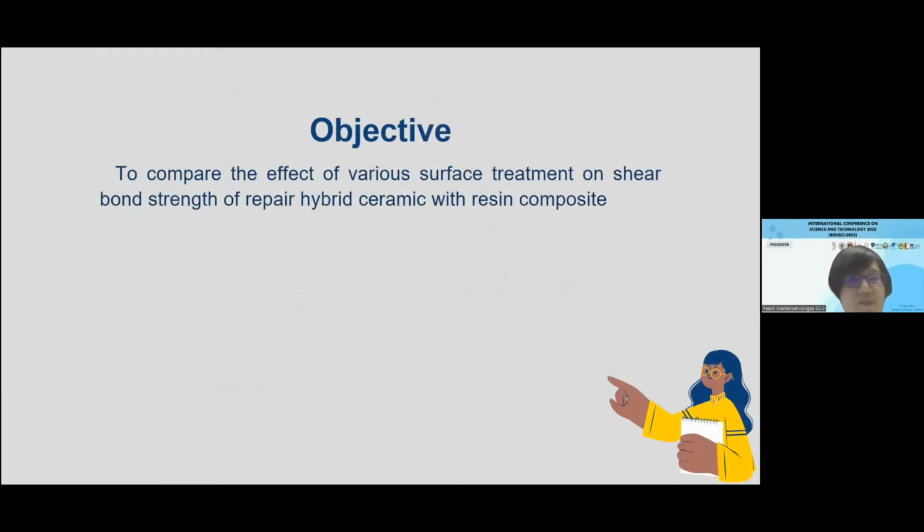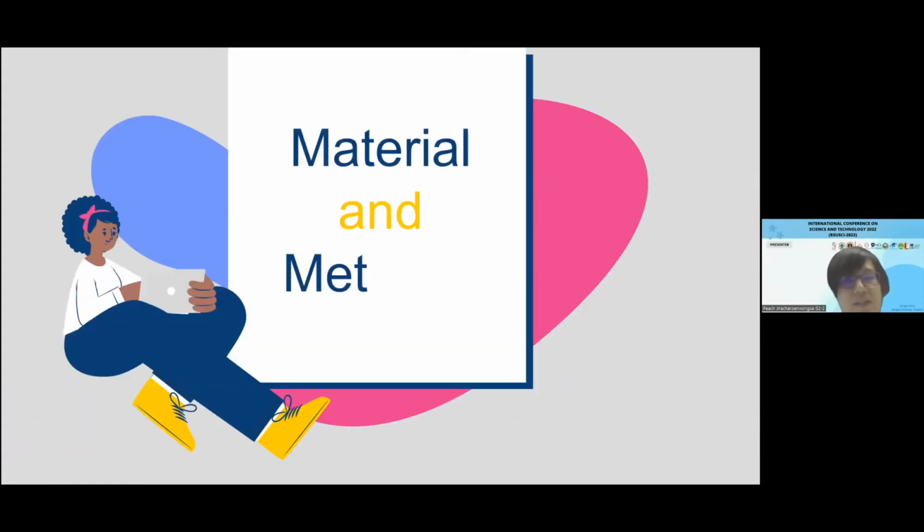The objective of the experiment is to compare the effective surface treatments on shear bond strength of repaired hybrid ceramic with resin composite. The next part will be the materials and methods.